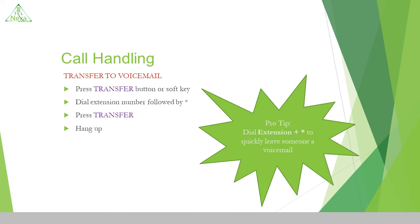You can also transfer a call directly into someone's voicemail. This is obviously useful if you know the person isn't in their office, or if they said something like, if that person calls, just dump them in my mailbox. To transfer to voicemail, initiate a blind transfer, but insert a star after the extension. So it's transfer, extension, star, transfer. And a quick pro tip to this, if you want to just leave someone a message without actually ringing their phone, simply dial the extension plus star, then hit send, of course.